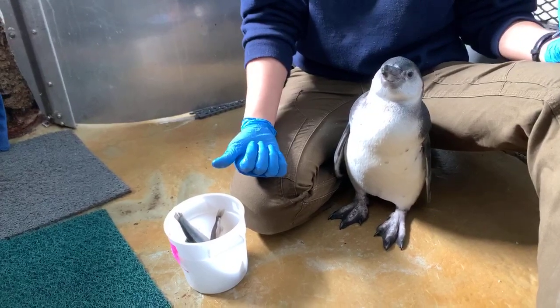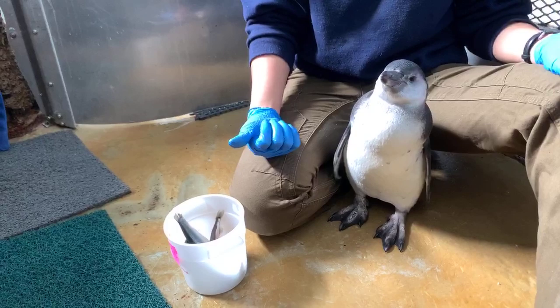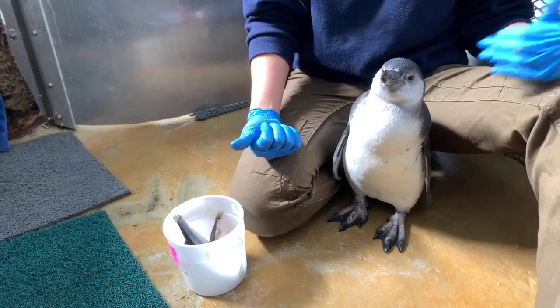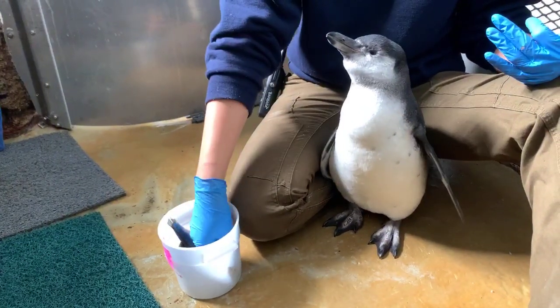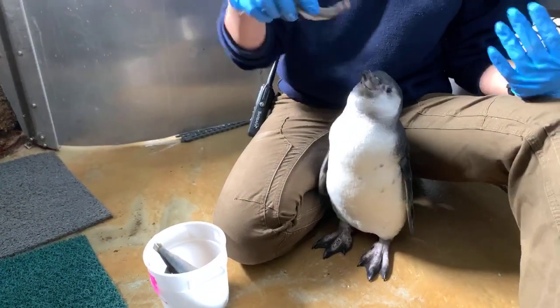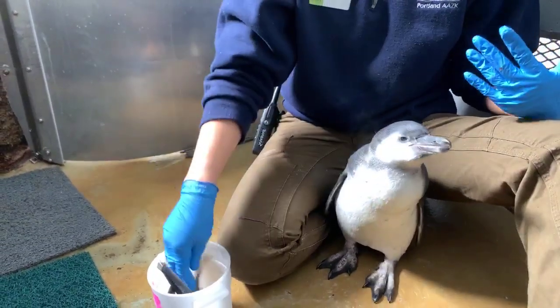But people eat fish too. And so we've got to be really careful about how much fish we eat and what kinds of fish we eat. An app that can help you is Seafood Watch. That app will let you know what kinds of fish are better to eat and which ones we might want to leave and not eat so that the animals like penguins can eat them.